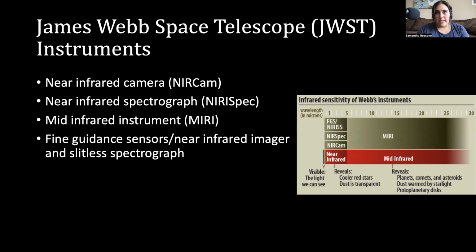Another instrument on the JWST is the mid-infrared instrument. This has a camera and a spectrometer, similar to the NIR cam and the NIR spec, but it measures in the mid-infrared wavelengths, a little bit longer wavelength than the near-infrared. Here in the mid-infrared spectrum, they can see planets and dust, like space dust from stars exploding. They can see that dust in mid-infrared light. So that's another instrument that allows them to see space things.